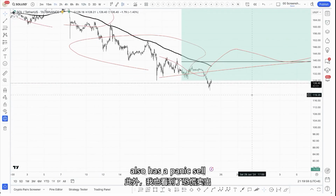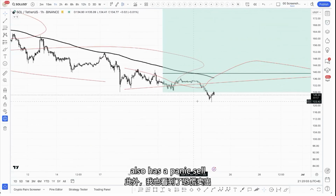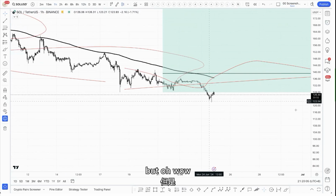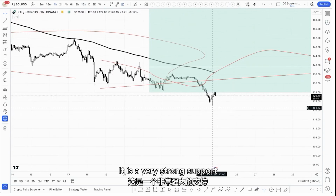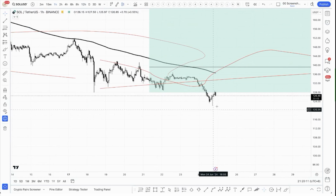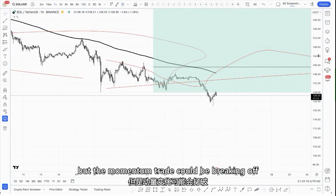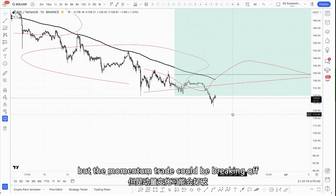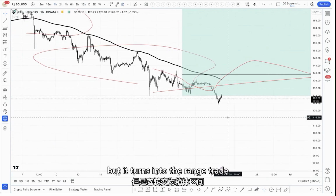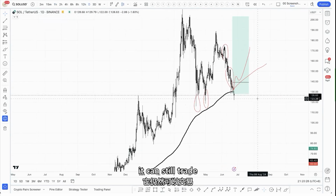The one hour chart also has a panic sell. But oh wow, this is very interesting to see. It is a very strong support, right? It could possibly bounce up, but the momentum trade could be breaking off, and it turns into a range trade. It can still trade.